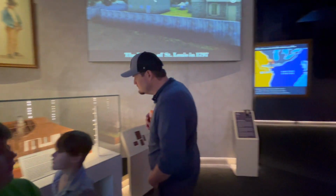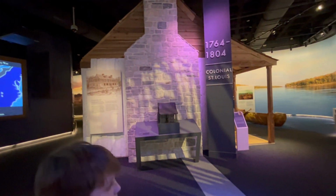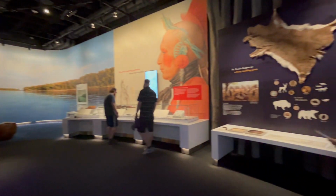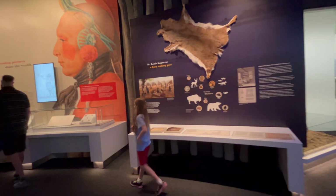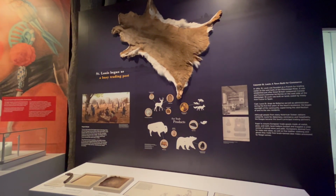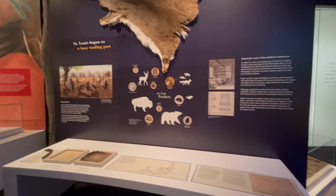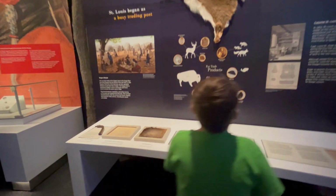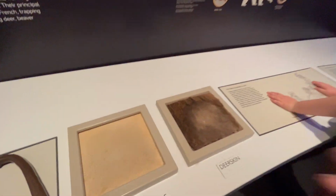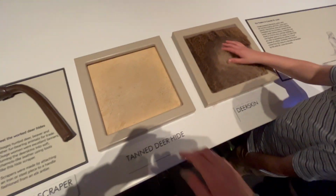And then we delved into the museum portion, which was really my favorite. It was what I was looking forward to. I love that it's done in a timeline order, which really is helpful for our homeschool lessons. And we are right at the point in our social studies and history where we are finishing up with the Revolutionary War and we are getting ready for westward expansion, which was perfect for this museum because that's exactly what they're talking about.